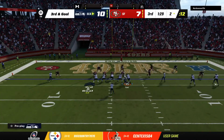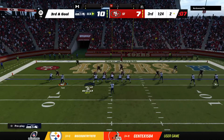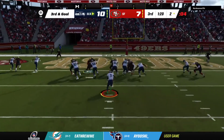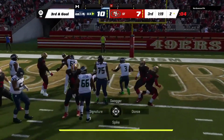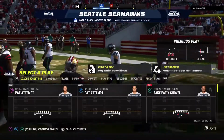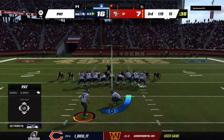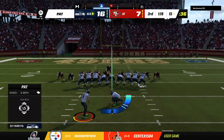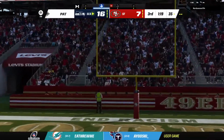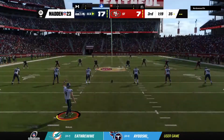In motion left, the tight end. And he is in for the Seattle touchdown. Kellen Mond, his 2nd touchdown of the afternoon. And they are able to add on to their advantage. Myers connects on the PAT, and his guys will take a 10-point lead.